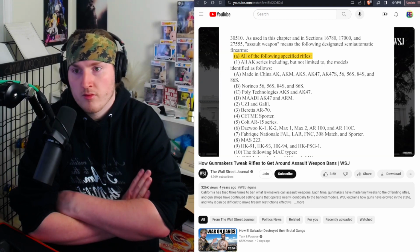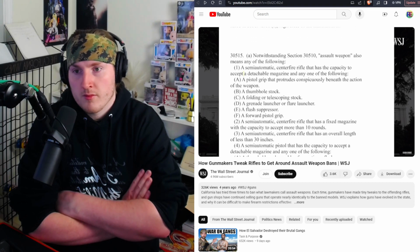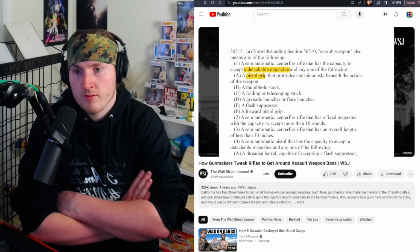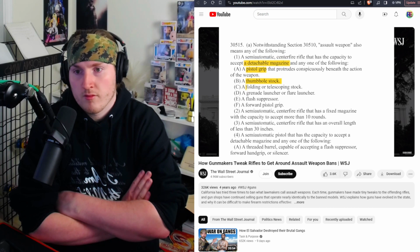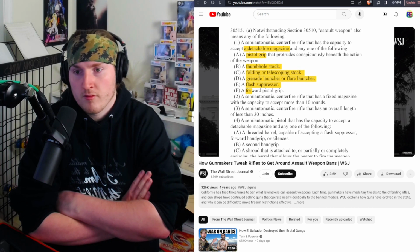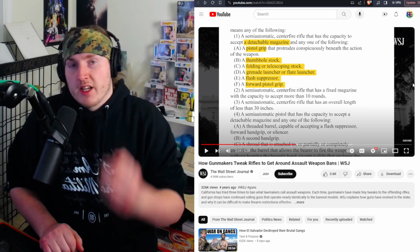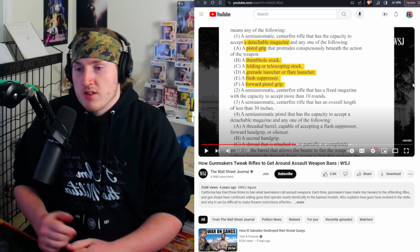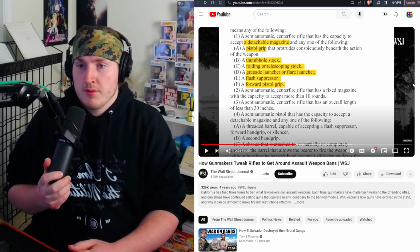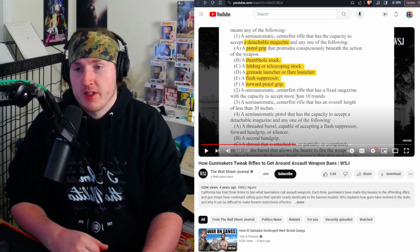Then, in 1999, lawmakers amended the law to ban weapons with specific parts, such as semi-automatic rifles with detachable magazines, pistol grips, thumbhole stocks, folding stocks, grenade launcher, flash suppressors, and forward pistol grips. But I will say the way he says it makes it sound like any one of those things is an assault weapon. However, if it has a detachable magazine and any of the other things he listed, then it's an assault weapon.